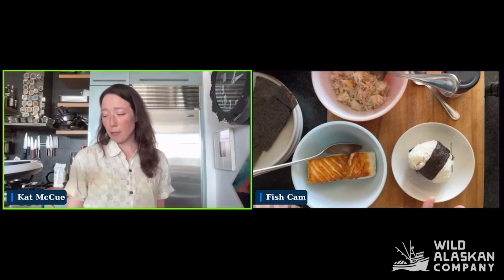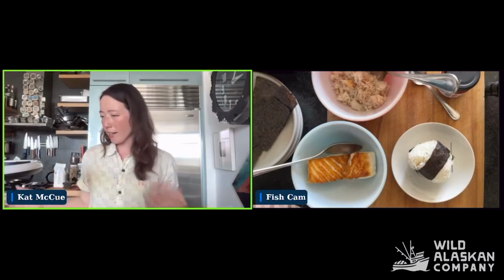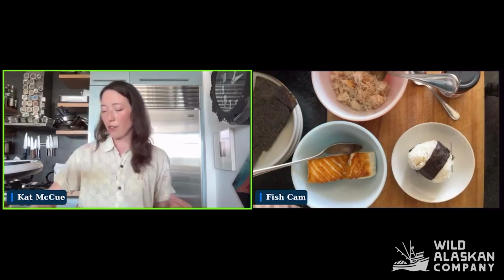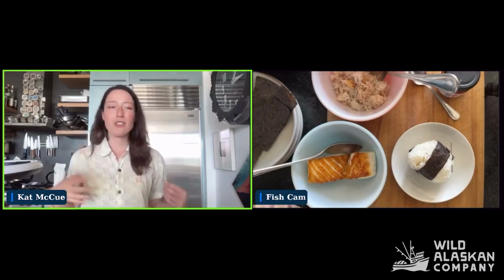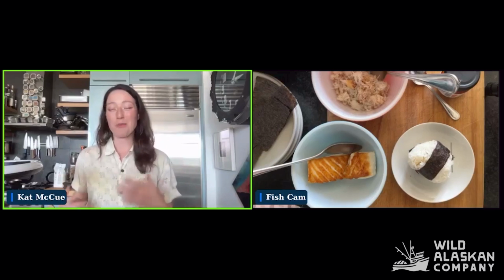So like I said, I wrap mine in nori, but sometimes you'll see them rolled in something like sesame seeds or furikake, which is kind of like a little mix of sesame seeds and seaweed and other ingredients, just to give the onigiri a little bit extra pizzazz and spice. So this is a quintessential on-the-go food in Japan, very popular. There are no utensils required.